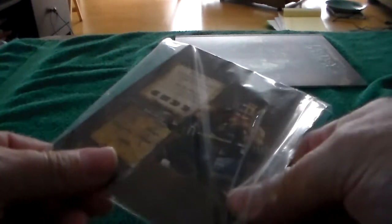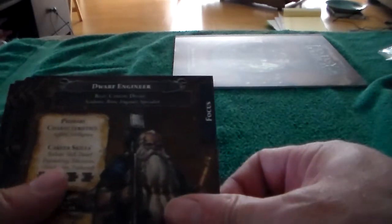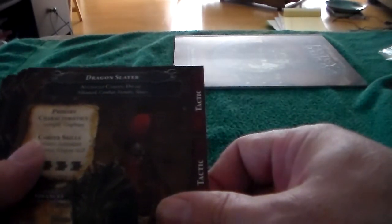And we're going to see, these are probably all the dwarf occupation, character class things you can be. A miner. You mean dwarves mine? Yes, they do. Engineer. Dragon Slayer. Grudge Keeper. That's a female too, doesn't that figure? Anyway, alright. Ironbeard. Runesmith. Thane. Whatever that is.